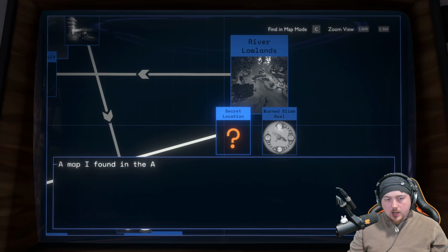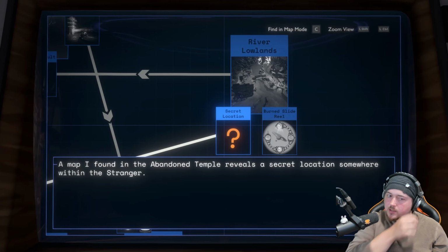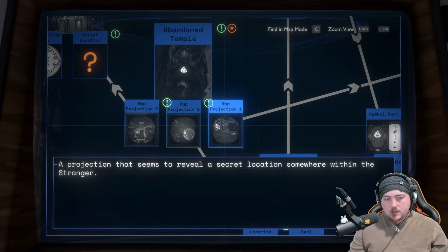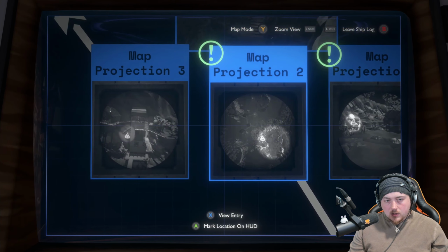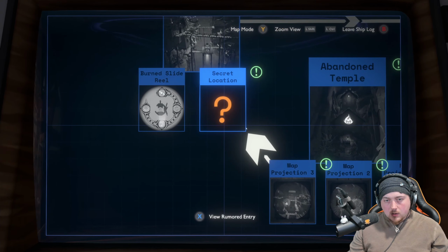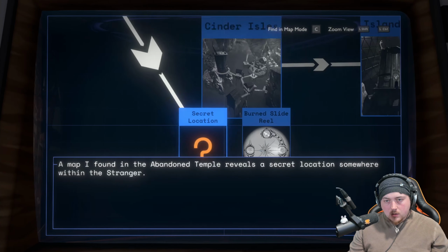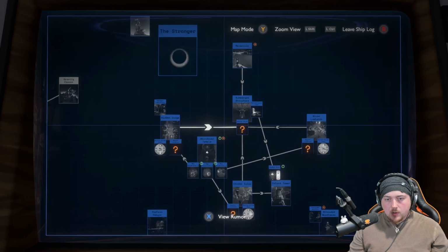We have a secret location. A map I found in the abandoned temple reveals a secret location somewhere within the Stranger. Projection map. It's a secret location somewhere in the Stranger. I can zoom in on all these. Okay, good. We don't know what the secret locations are. A slide reel that shows the Stranger inhabitants analyzing the Eye of the Universe. Several slides have been burned and cannot be viewed.